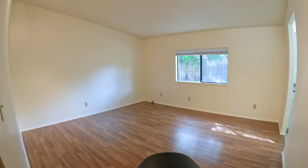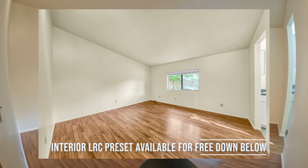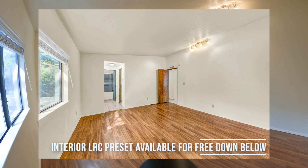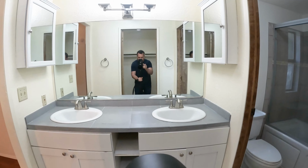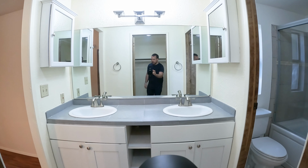I'm gonna turn the camera a little bit to the right so we can show this bathroom right here. I will take a couple angles because this is the primary suite. All right, take a photo just like this, and then I'll edit myself out after I hide.